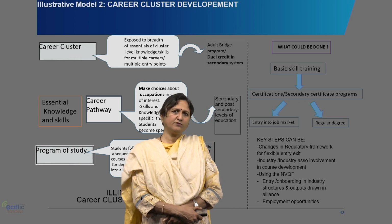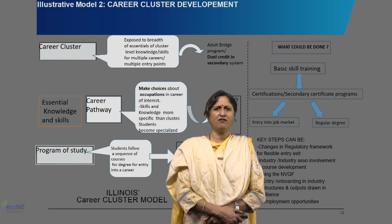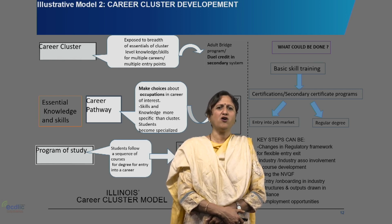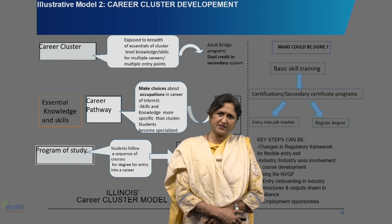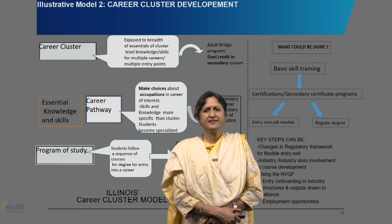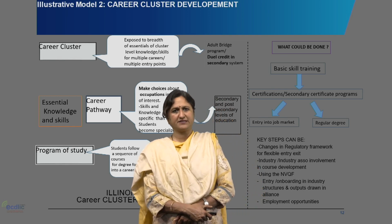I will take you to the second model. The second model of development is the model of career cluster development. The first model, which was about the creation of a corridor in conjunction with the industry, would really excite the overseas partner to look at an Indian academic institution to partner with. So, this will bring us into the academically international arena that the developed economies are in. Therefore, this illustrative model number 1 becomes very significant.